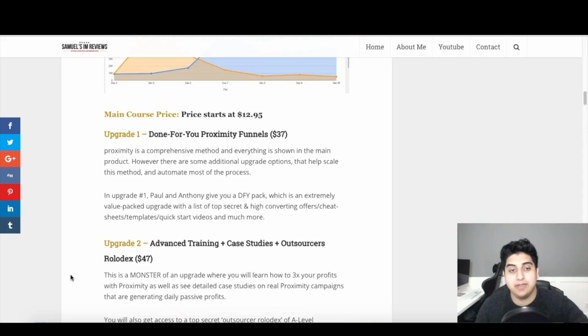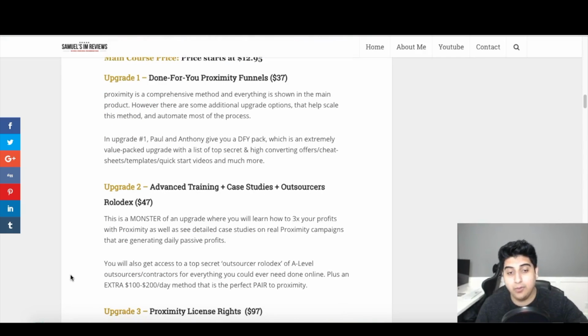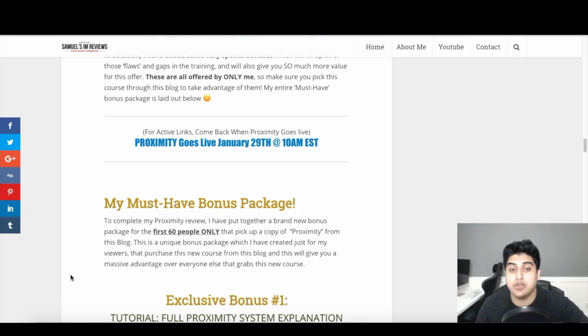Personally, I would definitely go for upgrade number 1 and upgrade number 2, or one of the two if you can't afford both, but the others are just up to you. They're down to personal preference if you find value in picking them up. Okay, so those are the upgrade options. And now finally, I do want to show you my custom bonus bundle.